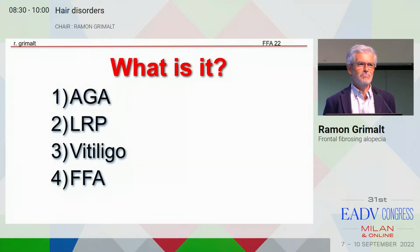What do you think this patient is suffering from? Androgenetic alopecia, lichen planus, vitiligo, frontal fibrosing alopecia, a mixture of frontal fibrosing and androgenetic alopecia, a mixture of lichen planus and vitiligo, a mixture of all of them, some of them, just a couple of them.